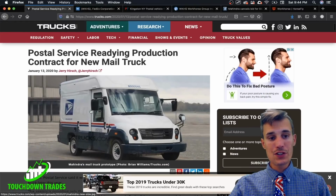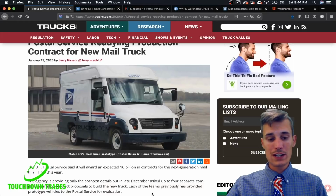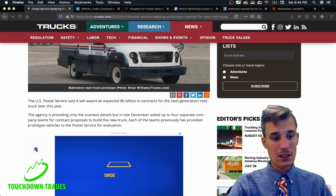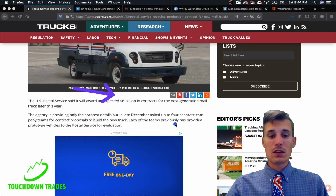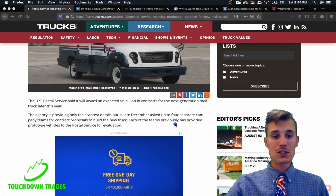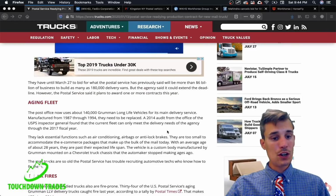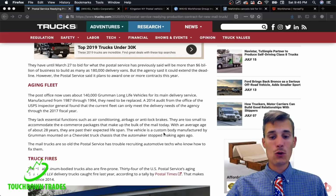So this article here explains the bidding war in detail. I'll leave it linked down below. But basically, there's a $6 billion contract out there for a company to manufacture these new trucks. So there were 4 companies in the bidding war.